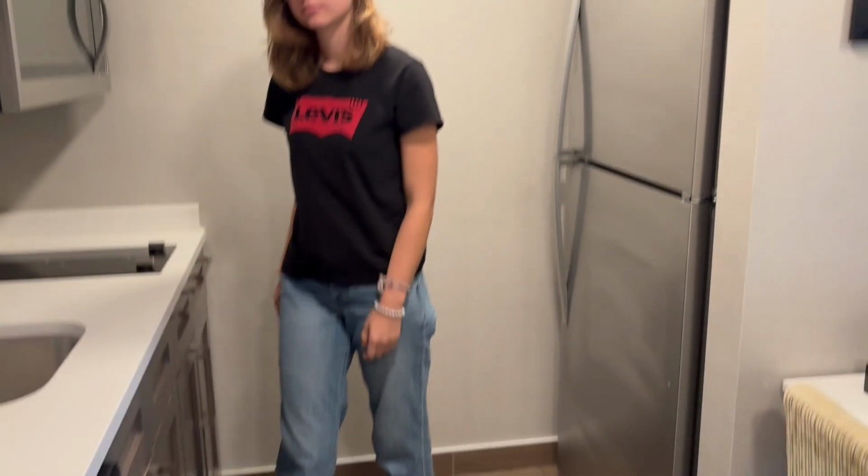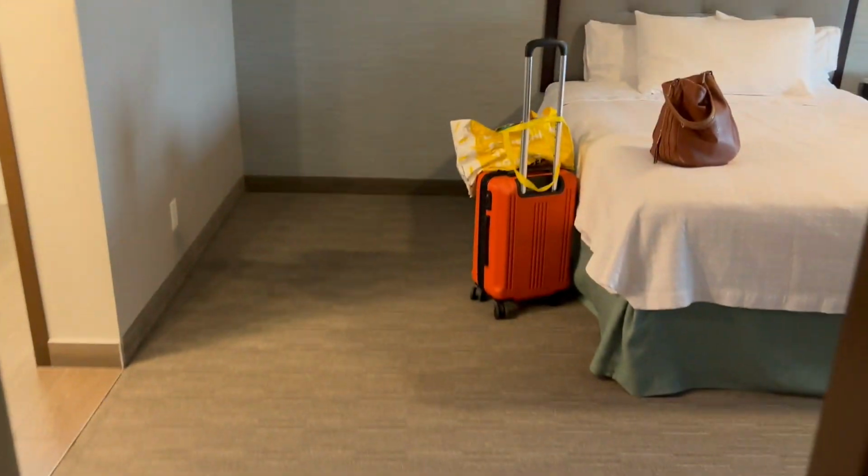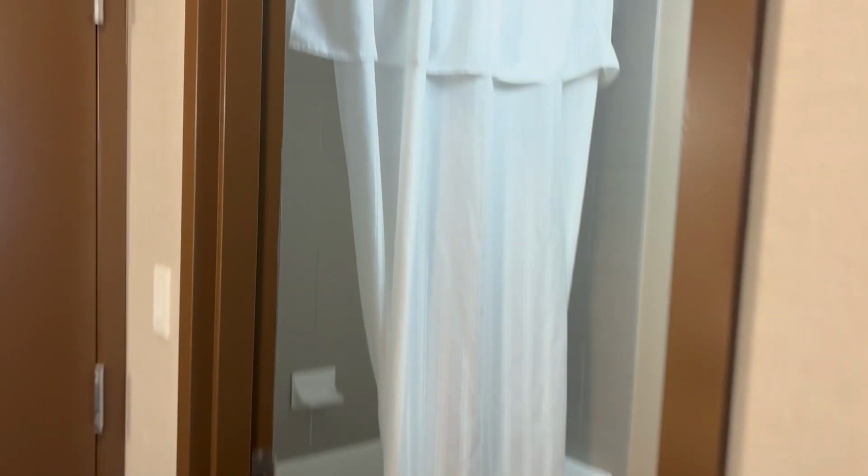So Homewood Suites by Hilton is one of my favorites. For example, this cost, I think it was $140 a night. And we had a full bedroom with 2 queen beds, as well as a pull-out couch, full bathroom. So it's kind of separated. So for a large family, that's great for getting ready in a closet.